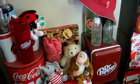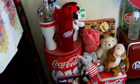So now we're moving on to this part of the shelf. I quite like this little section. We'll just get out of the way. Yes, there's a sonic screwdriver in this cup because this cup was my sonic screwdriver holder, and so this would always hold my sonic screwdrivers. But it is a Coca-Cola cup. So we have a few Coca-Cola cups here.